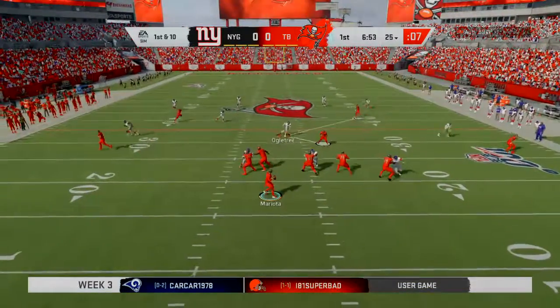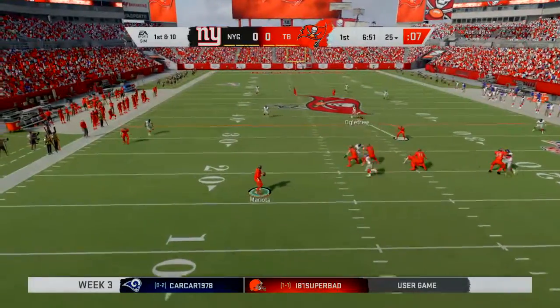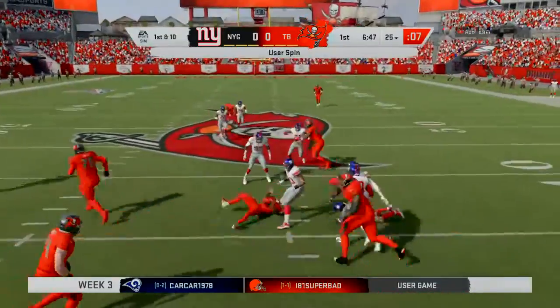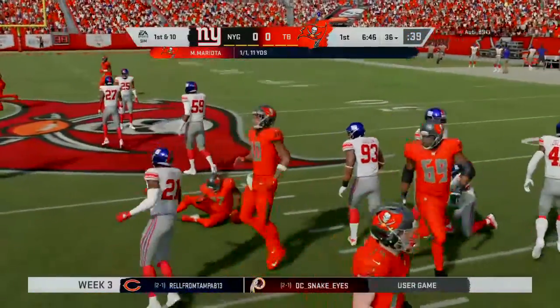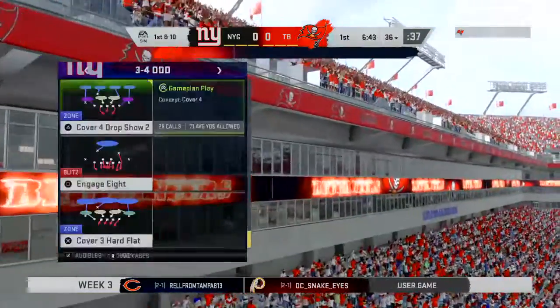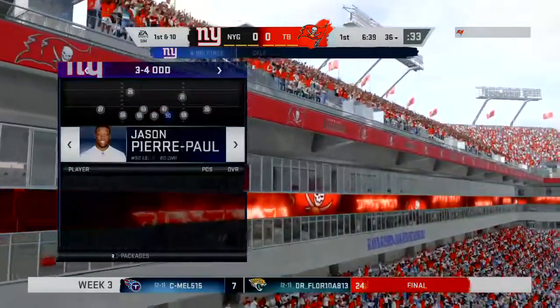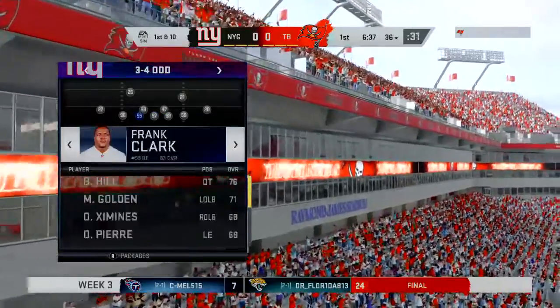Mariota now to throw on first down. Now he'll dump it underneath to his running back, complete. And they're able to get this one across the 35. A gain of 11 to kick off the drive, and it's a quick first down. Nice little nifty play for him there.